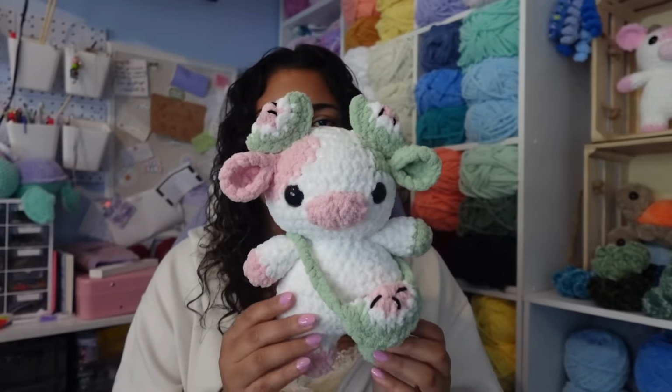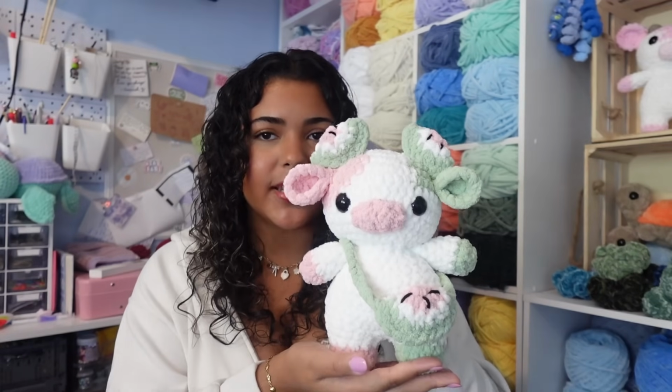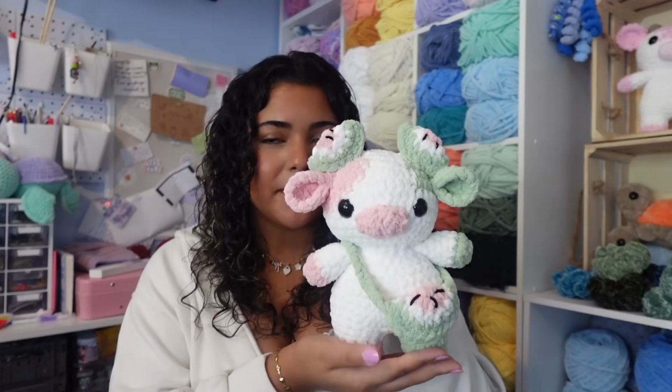I want to make every single one of the cows that she has for this pattern. She has so many fruit cows, and she has the normal versions, and then they also have the Highland cow versions. And they're all just so stinking cute. Look at this guy. I love this guy so much. I hope everyone loves him on Friday.